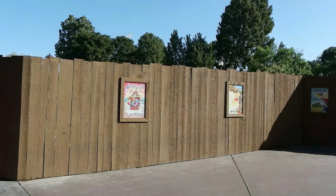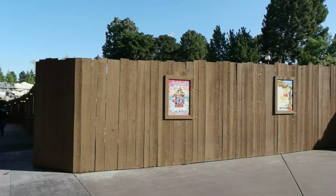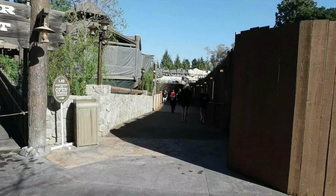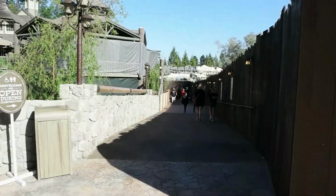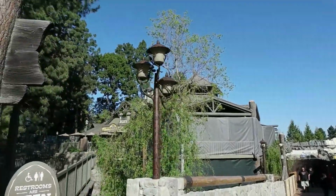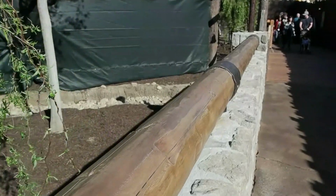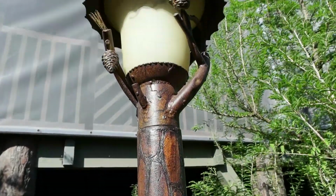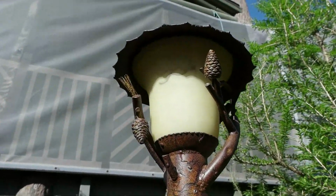Alright, we're in Critter Country next to the fence, and sliding to the left, we can see that part of the path to Star Wars Land has been opened. Now we can see some of the detail of the path close up. Here's a good view of the top railing of the stone wall. And here's a light post. I like the pine cones at the top. That's a really nice touch.